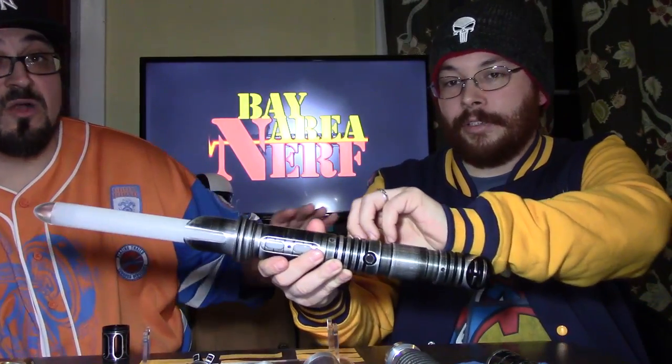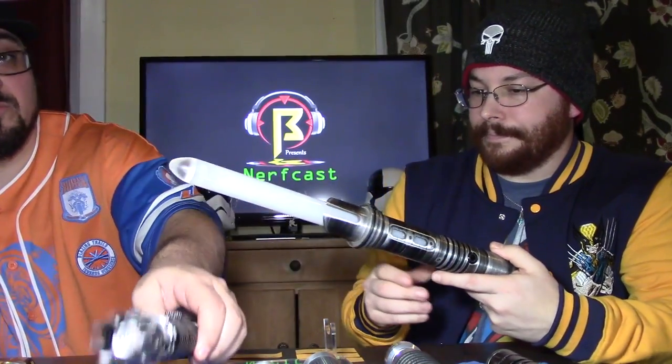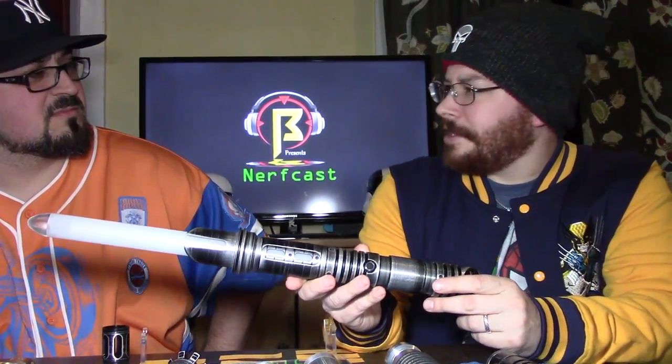So we're going to pull the toolkit. And so you guys know the difference between this and the other ones, a lot of difference. So this is the apprentice level. Yep. That's what we just showed you. This is our first elite level Saber Forge. Yes. I think that's the only elite level we own. Yeah, I think so.